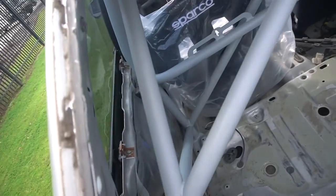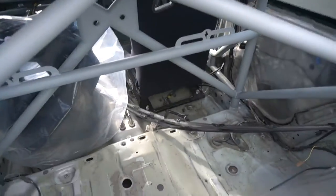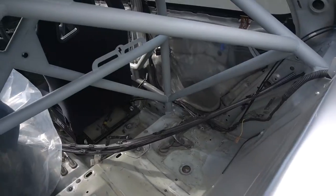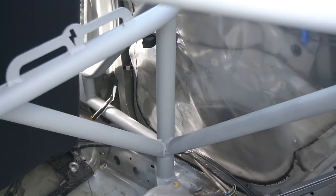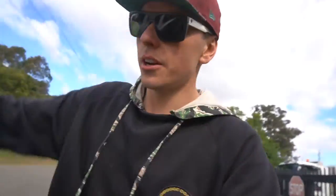But like, look at that, like, man, that is in there. That is in there. That's not going nowhere. Look at it. And like down there, like, oh, and look at that, their little logo on the back of the seats. Oh, this is sick. I'll try and open up this door actually.